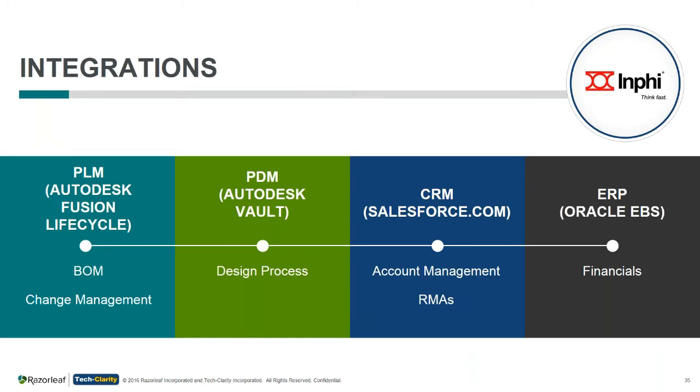On the left side here, they've got a couple systems from Autodesk. Their PLM system was Autodesk Lifecycle Fusion, and their design management file system, their PDM system, was Autodesk Vault. Then, of course, from the account management and the material authorization perspective, they had their CRM system of Salesforce, and then the financials and some other ERP-related things were done inside of Oracle E-Business Suite. So these are the systems that they had that they needed to talk together.